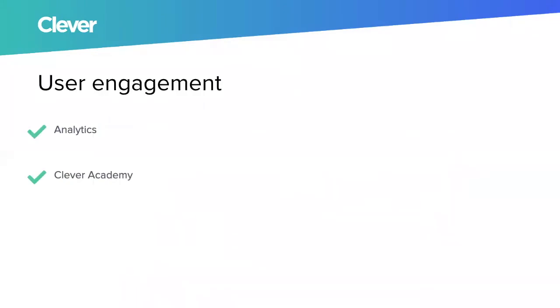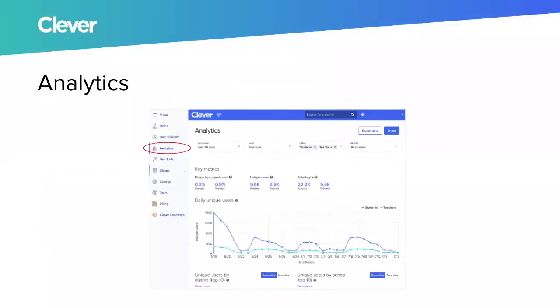All right, we are almost into Q&A, which is usually the best part of these things. Really quickly, I wanted to talk through user engagement and just make sure you knew about a couple of tools that are available to you in your districts. Analytics, so Rob will talk through this, but the analytics tab in your dashboard has a lot of really great tools for you to use to make sure that you understand how your users are accessing your program and what the tools available are in Clever. And then Clever Academy, which is something we just launched this year and are very excited about for district administrators and teachers. If you're working with people who want to learn a little bit more about Clever and the tools available.